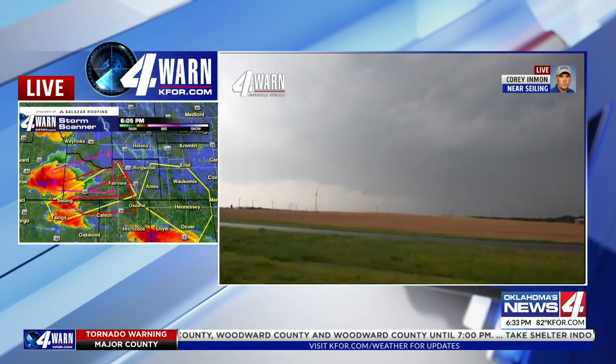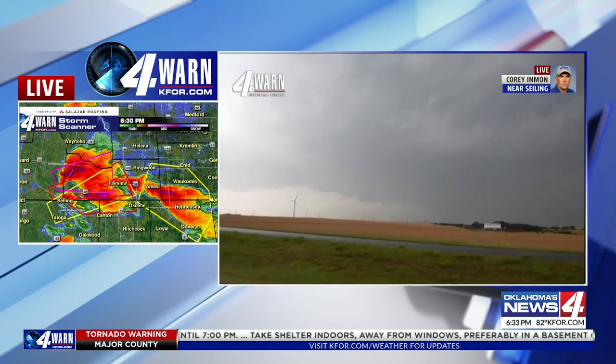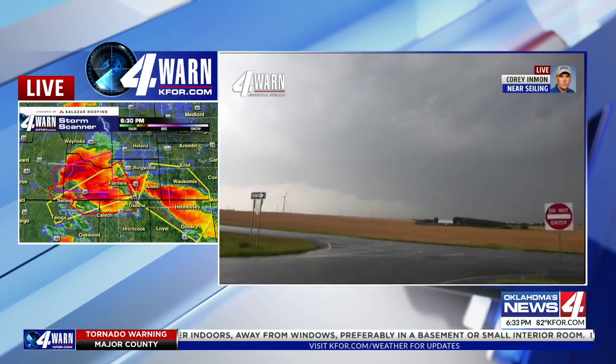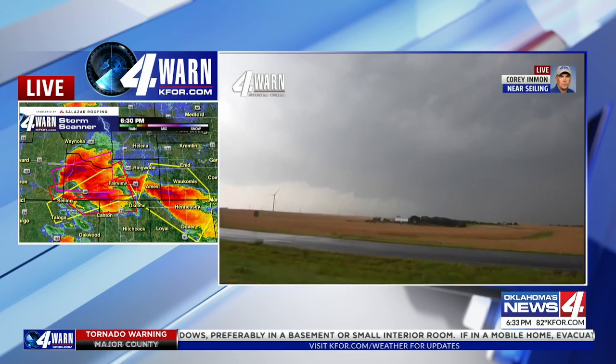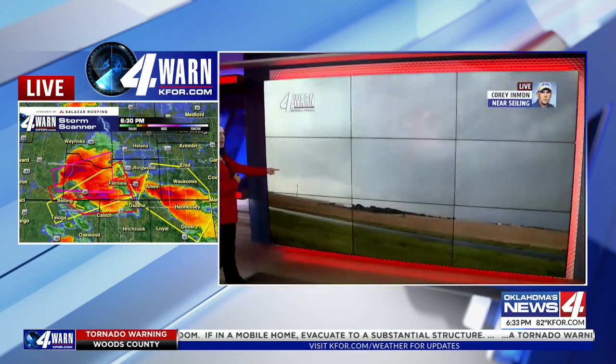Okay, Corey, well, if you get a little bit closer to Chester, there's an ongoing tornado 3 to 4 miles north of Chester right now, ongoing tornado. So we're going to get more eyes on the ground there. We're keeping a close eye on your shot as well. Let's go back to the maps where we continue to track this powerful supercell.